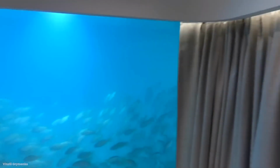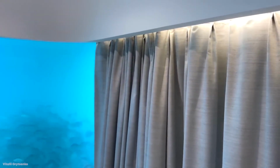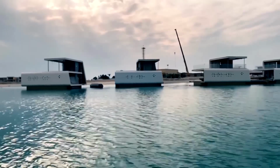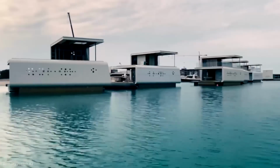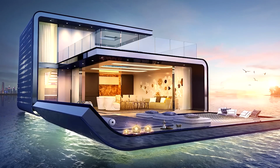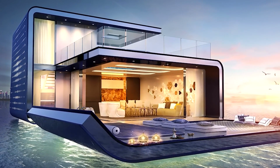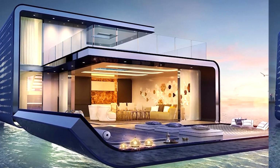Number 12. Floating Seahorse. Imagine a special house that's like a floating sea creature. It's in Dubai, a place known for fancy homes. This one is super unique. It's called the Floating Seahorse. It's built on islands shaped like a world map. A special group called the Clandens Group designed it. They spent lots of time making sure it wouldn't sink.